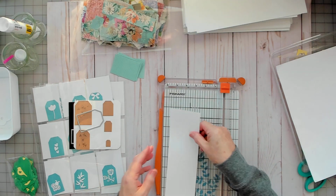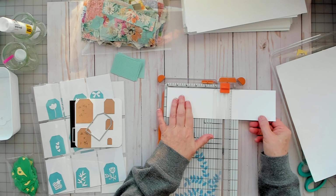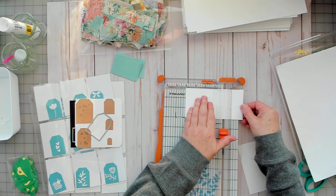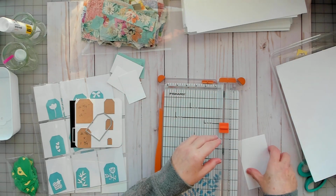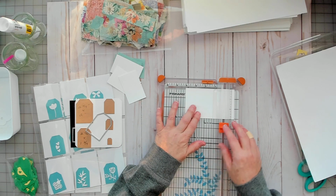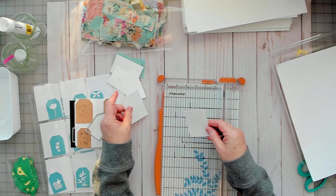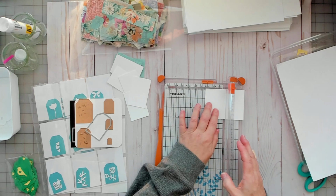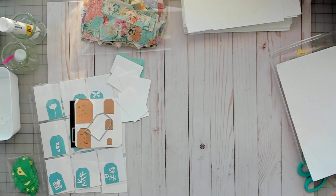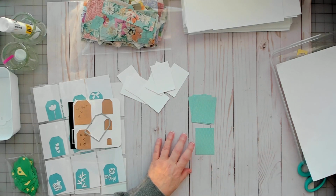And then I need 7 of these. This is tall enough, so I just need 2 that way. 3, 4, 5, 6, 7. There's 3. It's going to be a scrap. 4, 5, 7. Excuse me. All right.